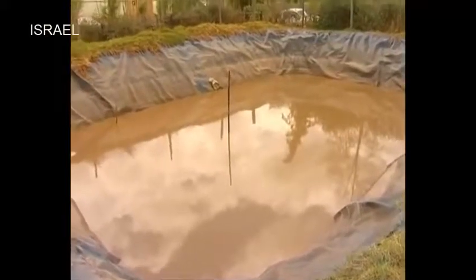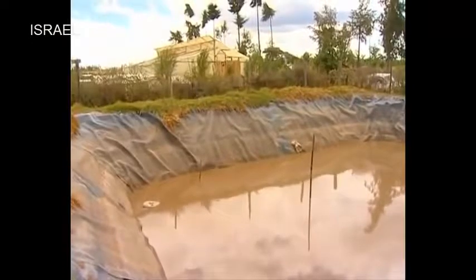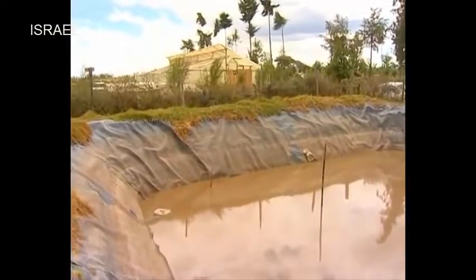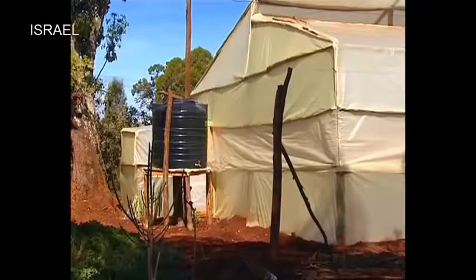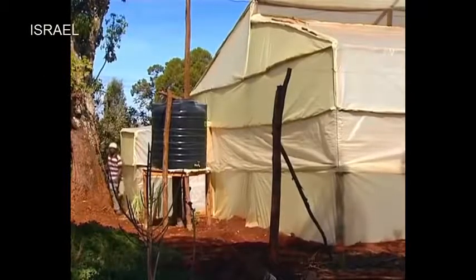The other aspect you need to consider is, do you have an available and sustainable water supply? Because you need to have a tank where you can store water, and you need to have clean water that will be able to do your production as per se.